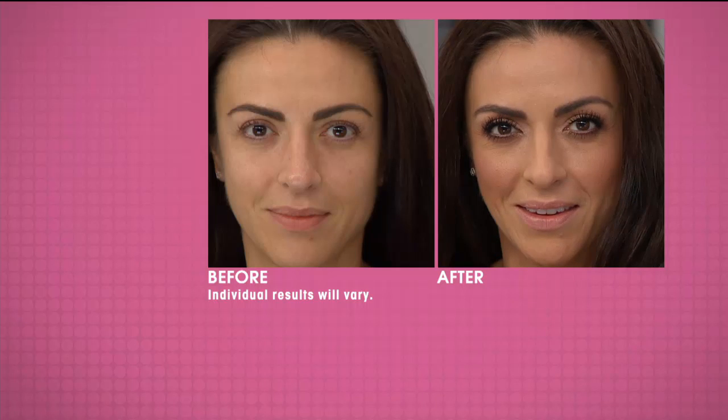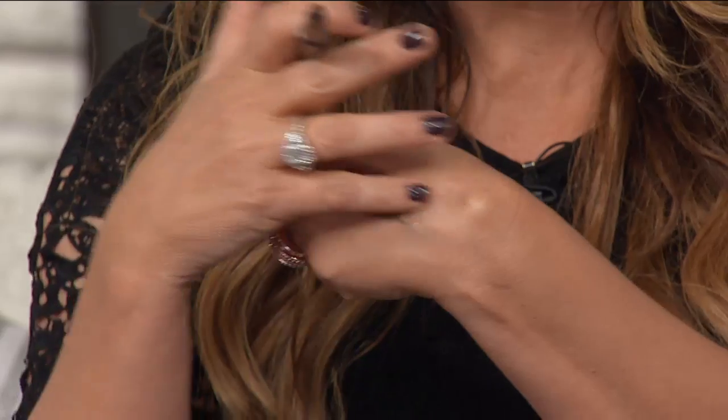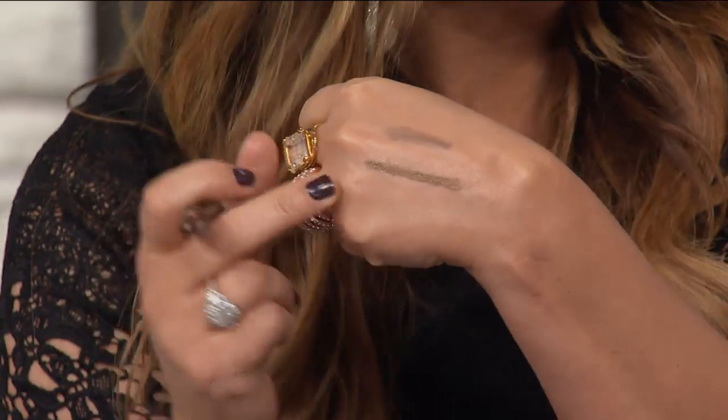All day, you can cry. You can sit in a sauna. It doesn't matter. It's not going to go anywhere. I put this on earlier, and I could rub this until the cows come home. It's not going to end up anywhere other than on my eyes. And it's got that beautiful reflective gold. It helps to hydrate the eyes. These never settle into lines and wrinkles or go into the crinkles. It just gives you a wash of color.